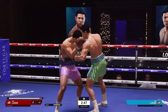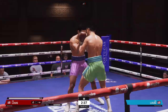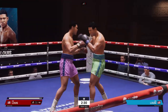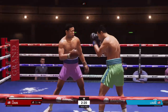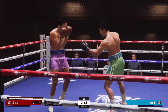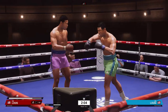Good counter right hand again. Nice job by him to block that jab. He just misses with that jab. Nice counter. That punch lands.